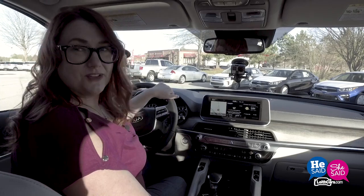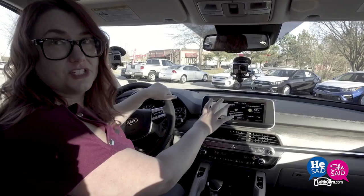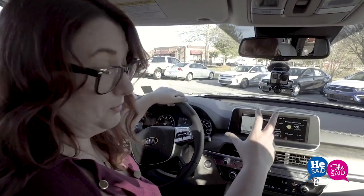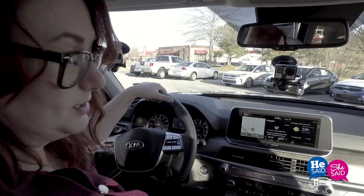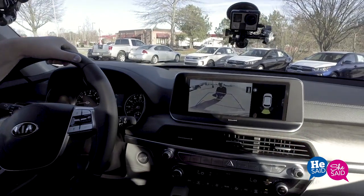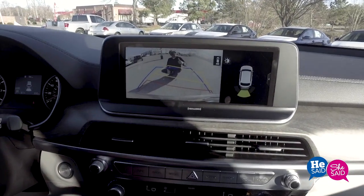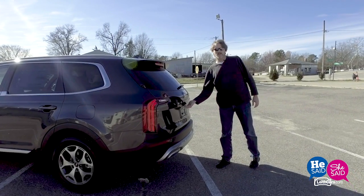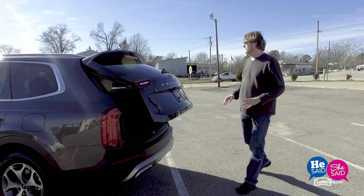Awesome. Another thing I really like is the really large display, which comes in super handy when you're backing up and you want to see something really well. It's HD, watch this. Oh, there's Mark. Well, Amber, as much as we love the rear view camera, let me show you something that's equally impressive, maybe more so.